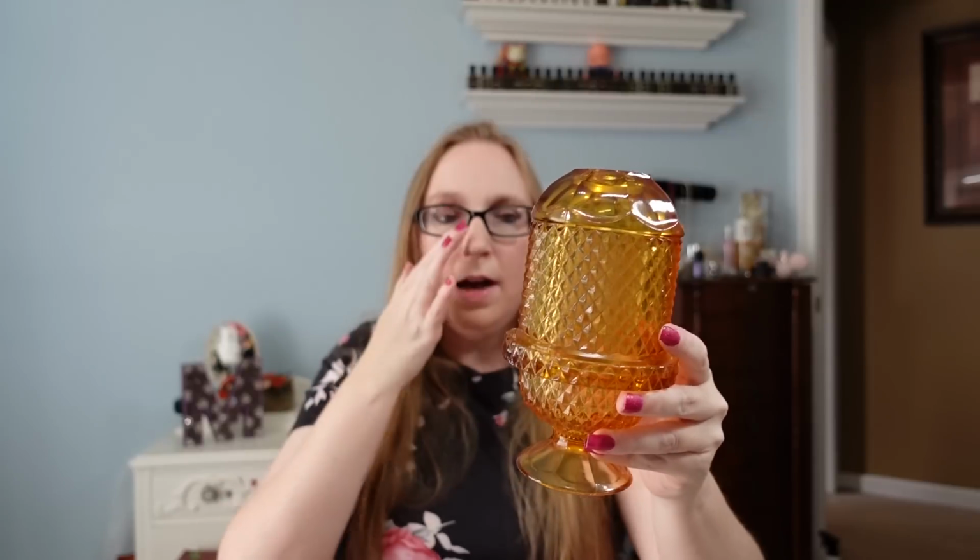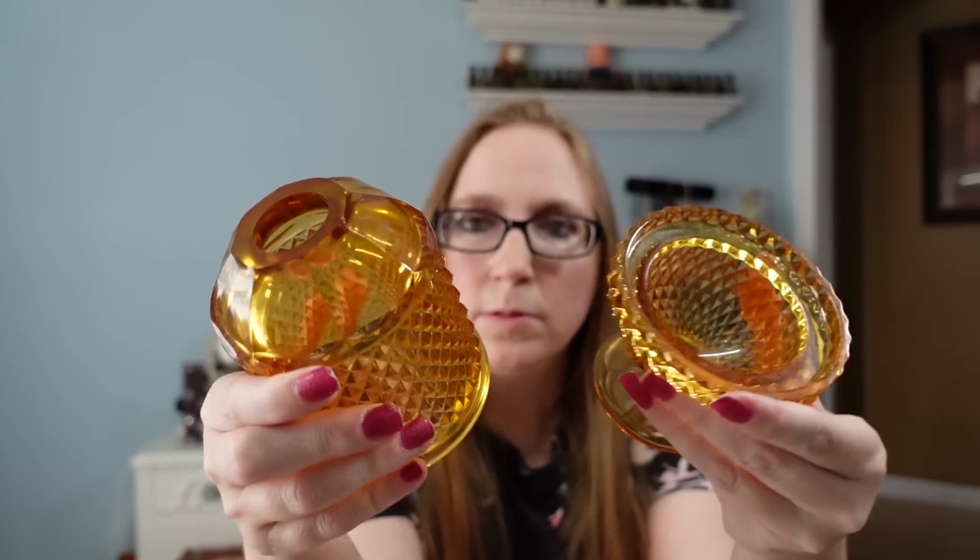Okay, I got another Viking. So this looks just like the one I showed earlier that was green with the diamond point. This one is amber. So this one here I have listed as a buy it now for $39.99.